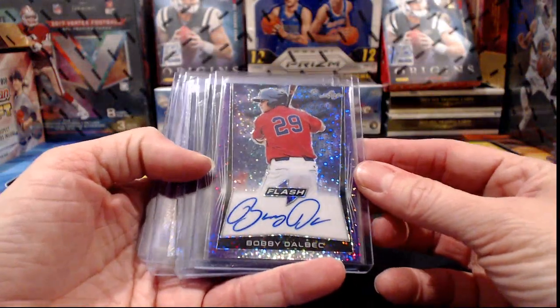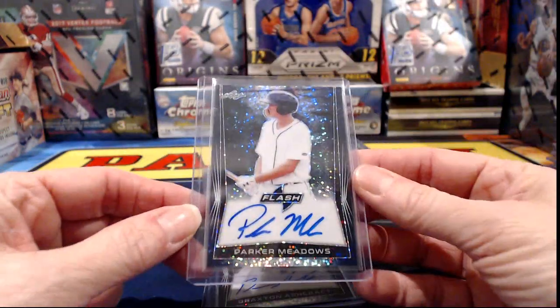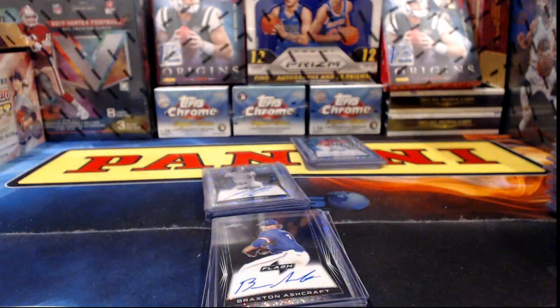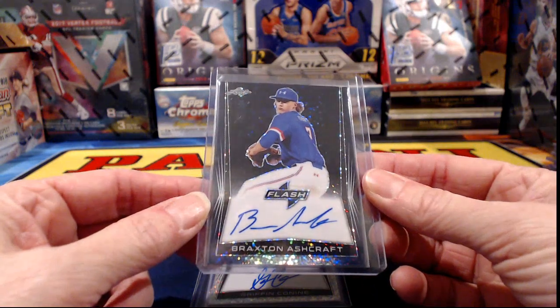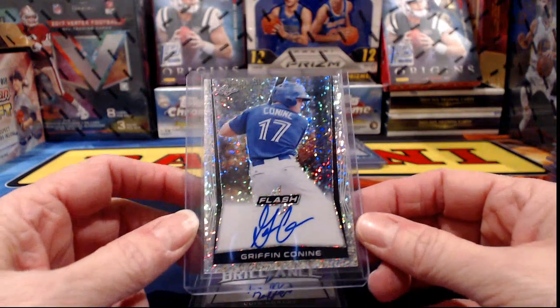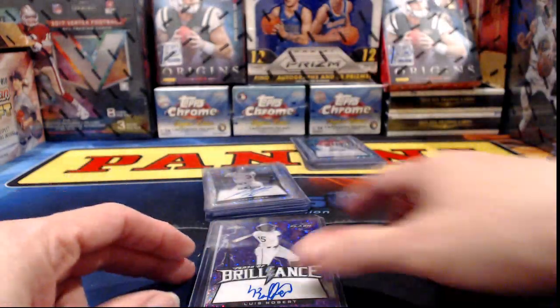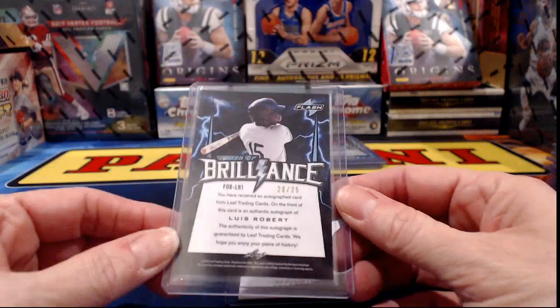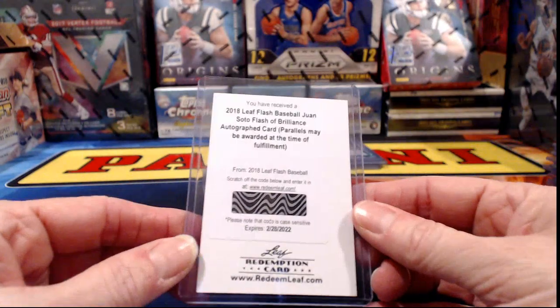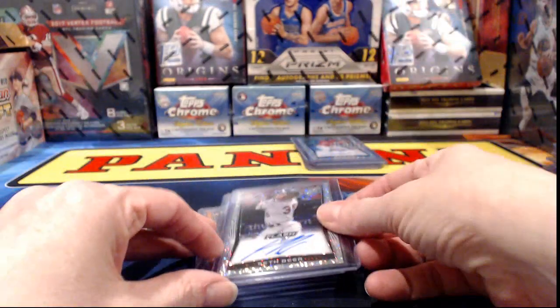Bobby Dalbec is out for the Red Sox, number 225. There's Parker Meadows to 50. Parker, I have a hard time remembering as well. He is a Tiger. And Braxton Ashcraft is out, numbered to 50. And dear old Braxton is for the Pirates. Here's Griffin. Griffin comes out for the Blue Jays. Louis Robert, nice hit to 25, White Sox. A Juan Soto redemption for the Nationals. Second one, I think, for the Nats, maybe. Seth Beer, he's an Astro.